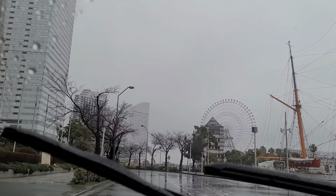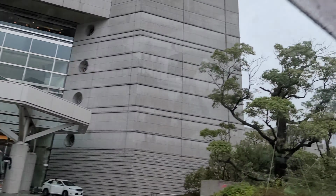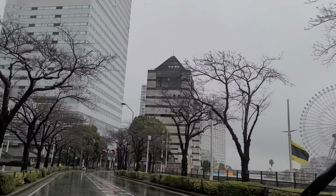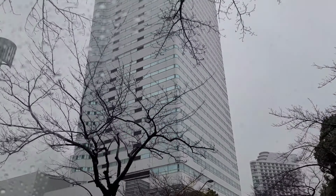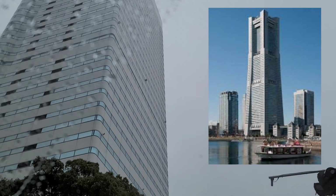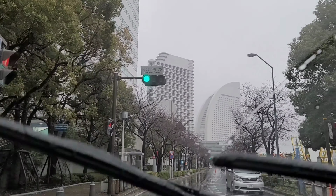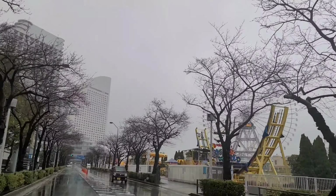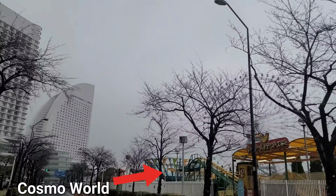This is Sakuradori Avenue, where you can find the Landmark Tower, Queen Square Yokohama, and Cosmo World. That is the Landmark Tower, one of the most recognizable features of the Yokohama Bayside area. You can see the Ferris wheel, that is the Cosmo World.